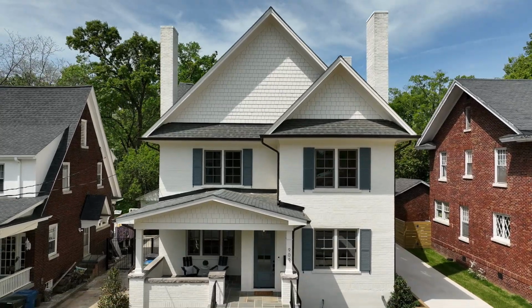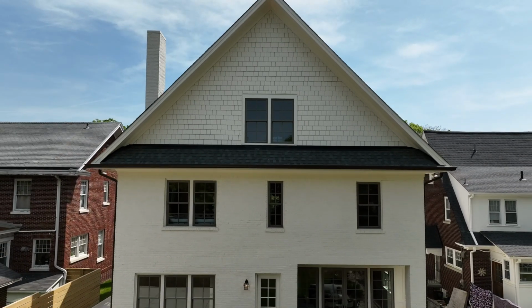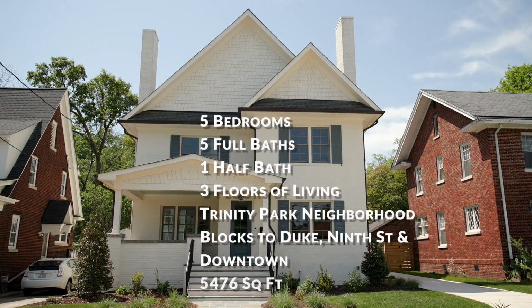Well, if that was their goal, they nailed it. They preserved all of the charm of this neighborhood. It feels like a house that has so much character that's just new again. They knocked it out of both. This one's not gonna last very long. It's not. People need to hurry if they want to own a piece of the rich history of Trinity Park. Absolutely.